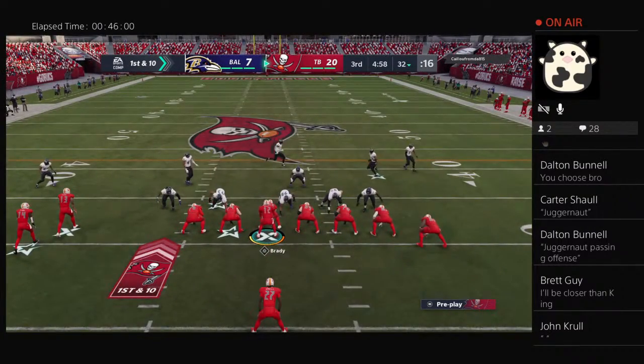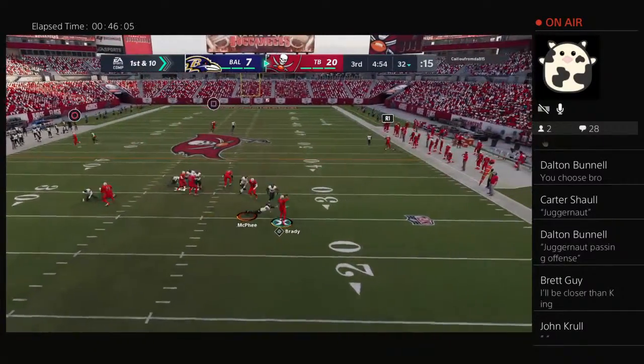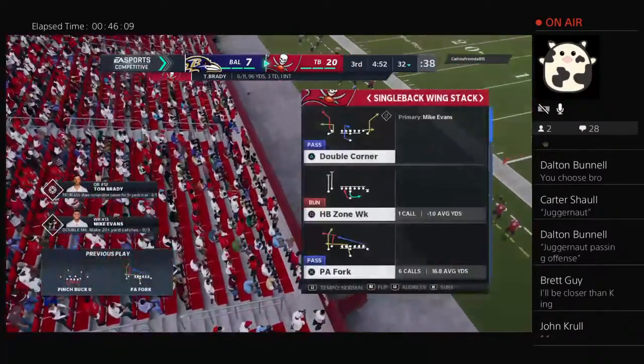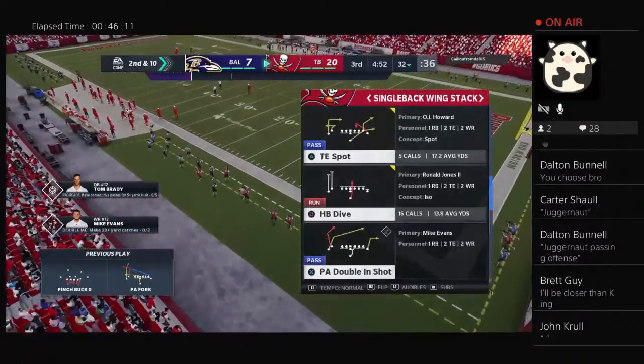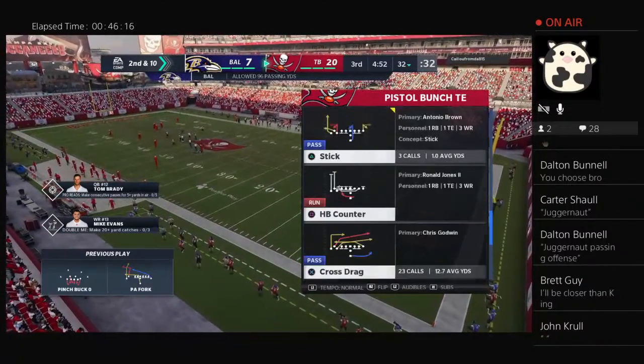Undercrush. Hey, 66. On play action, now Brady. They'll roll him out right. He'll let one go deep for Howard. And that's going to be too high. Out of bounds and incomplete. Big O.J. Howard is intended. Second down.